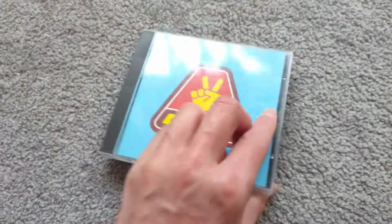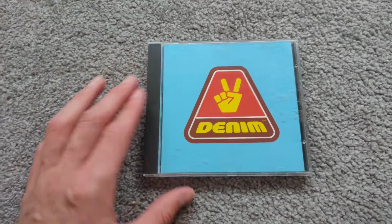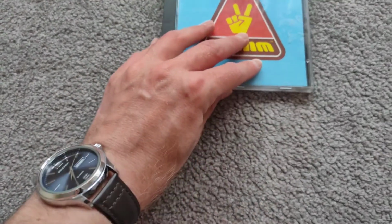Some quality tunes there, and if you don't have this in your collection and you're a Britpop fan, you should definitely check it out. That's Denim.